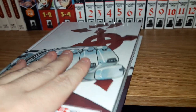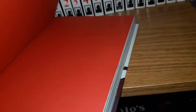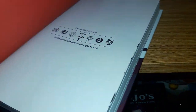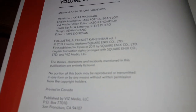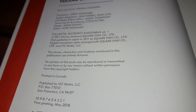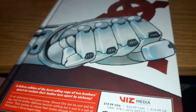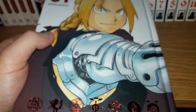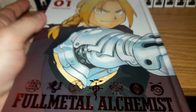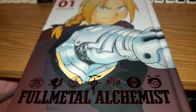I do want to touch on a few things. Despite the fact that it says Full Metal Edition, this was originally the... wait, let me get to the credits page. This was originally the Kanzenban release, as it says in the credits for the volume. And for those that don't know what a Kanzenban is, it's essentially, from what I can gather, a deluxe edition volume, usually put out to commemorate a series or something like that.